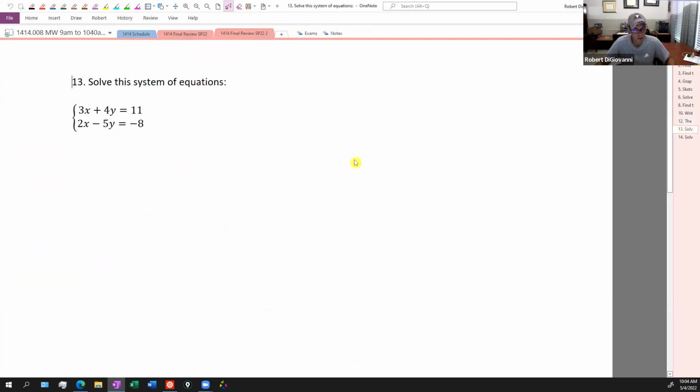Solve the system of equations. Wow, are we almost done? We're almost done with this. Okay. So solving a system of equations, this is 2 equations, 2 unknowns. So you're going to use either substitution or elimination. I'm going to choose to do elimination. I'm going to kill off the x's.